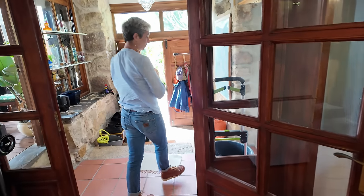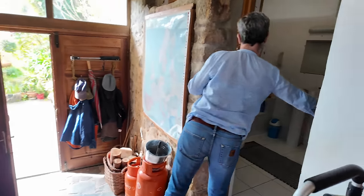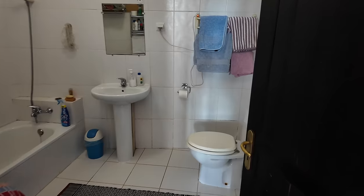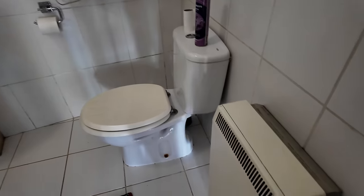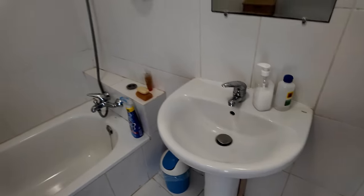Through to a bathroom, which is a good size. And you said that there's a bathroom on each floor? There's a bathroom on each floor, yeah. I think this is the only one with the bath, and then the other two are shower rooms. Okay.